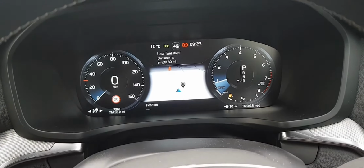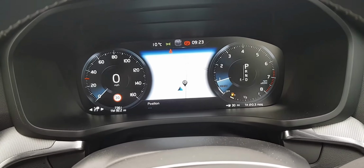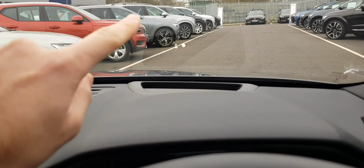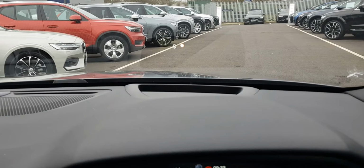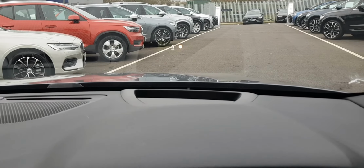So as you can see, we've got the virtual display up in front of us. We also have just 7,500 miles, in fact 7,361 to be exact. As we move up, you'll see just up here in the screen that we have our head-up display. So as we're driving along, you will see the miles per hour up in front. It will also show you the current speed limit of the area that you're in.